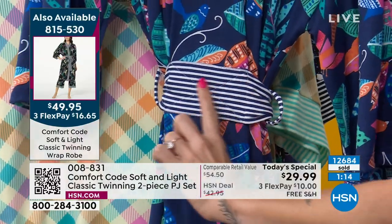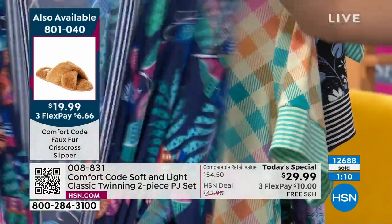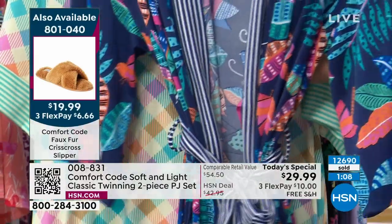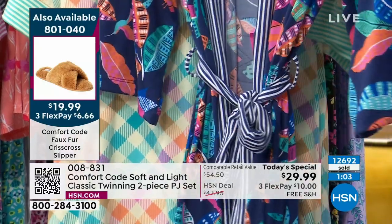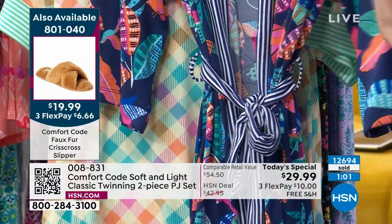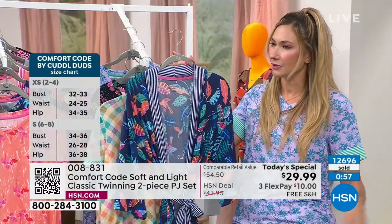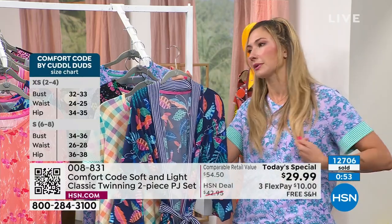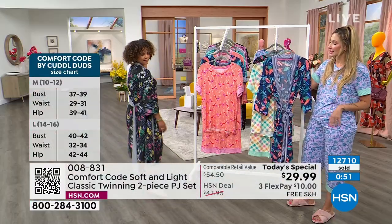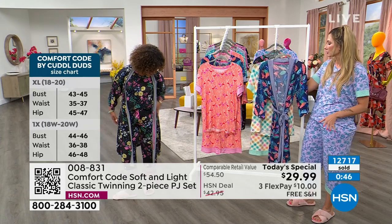And I wanted to show off, you can see how the tie on the robe is tacked in. So if you were to drop that, the tie, it actually will just drape to the side. You won't lose it, which is great. You still have the loops to keep it in place at your side, but it's not going to fall off, which is kind of annoying. A lot of times, if you untie it, it'll drop off and fall, and you're constantly picking it up. So it stays put. And if you are tying it in the back, it ties up really beautifully as well.